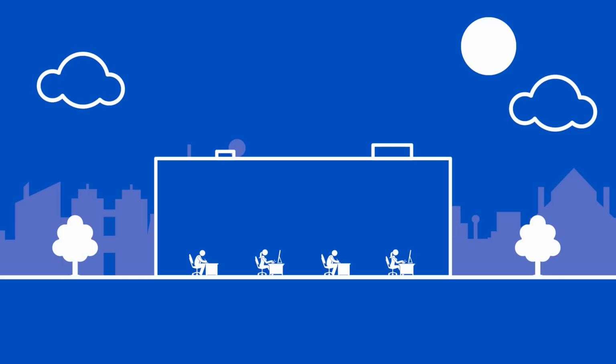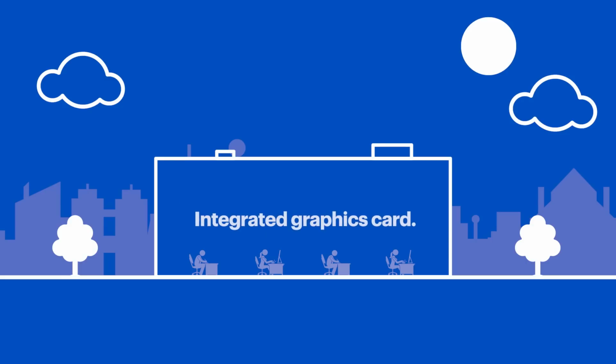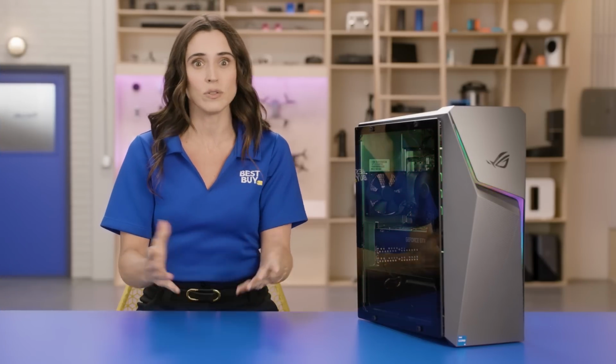Some have a single department doing many things. Imagine trying to write an email, give a presentation, calculate payroll, and interview someone at the same time. This is called an integrated graphics card, and since it's constantly multitasking, it's not ideal for heavy visual lifts, like those involved with video editing and gaming.